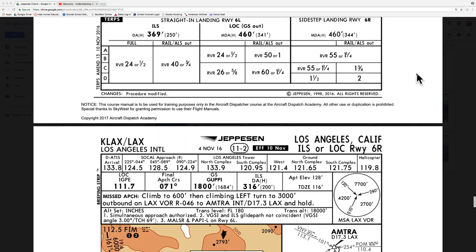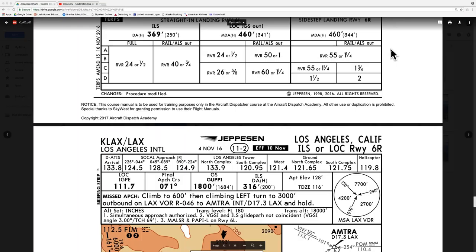What is the wording that you want us to have for this? Good question. Just what I want you guys to write down is that the ILS approach will always have the lowest landing minimums.